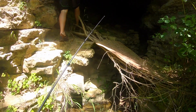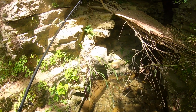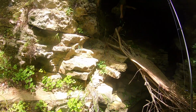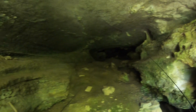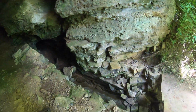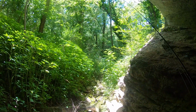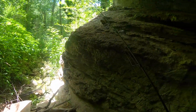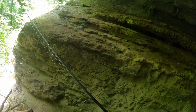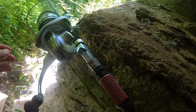Dude, this is a, yeah, legit cave. Yeah, this is pretty cool. Some water down there. All right, guys. It's cool, like 20 degrees cooler. It feels like 65 in here. Feels like there's an AC unit going. That's crazy. All right.